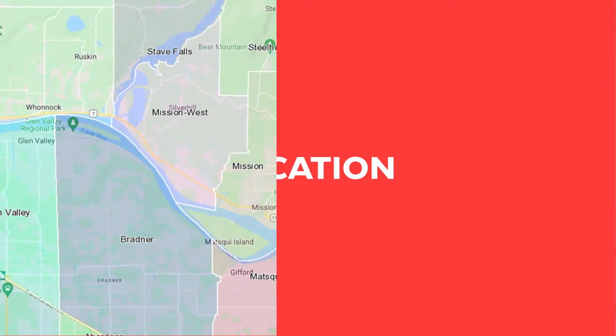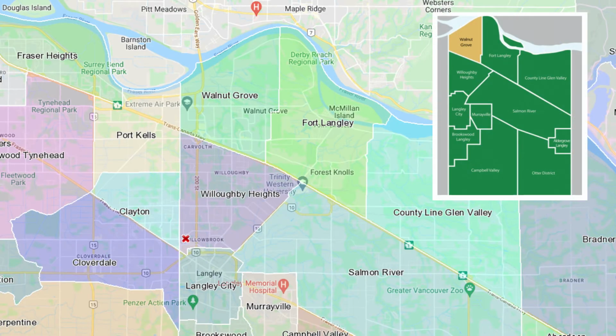In regards to location, Walnut Grove is located in Northwest Langley and resides within the township of Langley. It's bordered by Willoughby and the Trans-Canada Highway to the south, Fort Langley to the west, Port Kells to the east, and the Fraser River to the north.